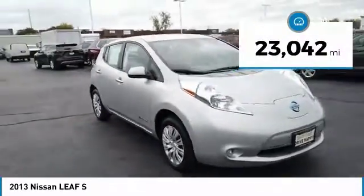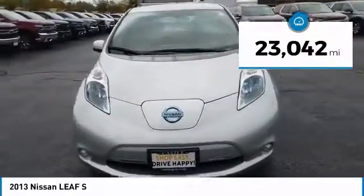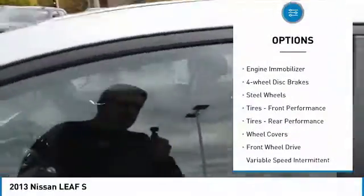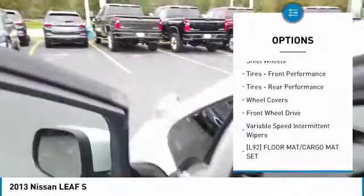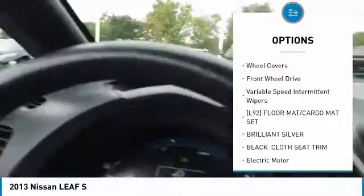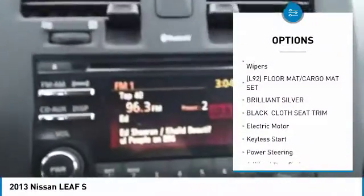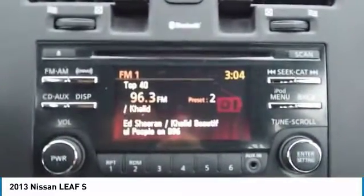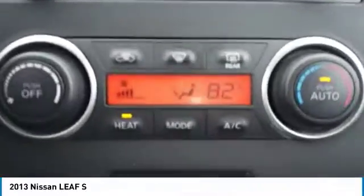This vehicle has less than 25,000 miles. Here are some of this vehicle's great options: heated mirrors, rear spoiler, engine immobilizer, four-wheel disc brakes, steel wheels, front performance tires, rear performance tires, wheel covers, FWD, variable speed intermittent wipers.